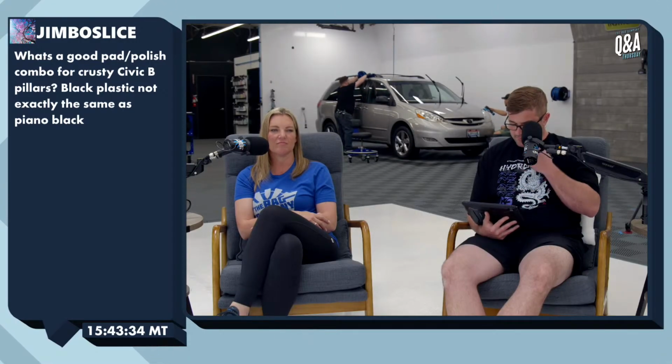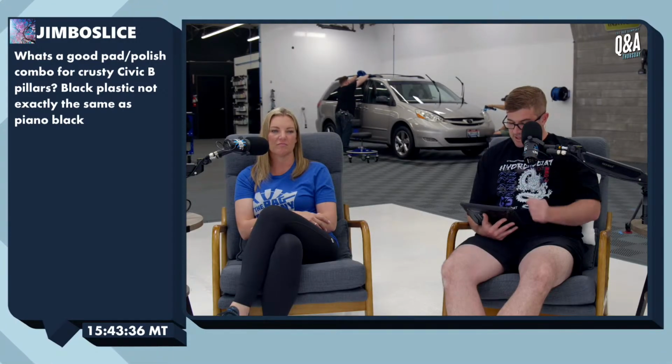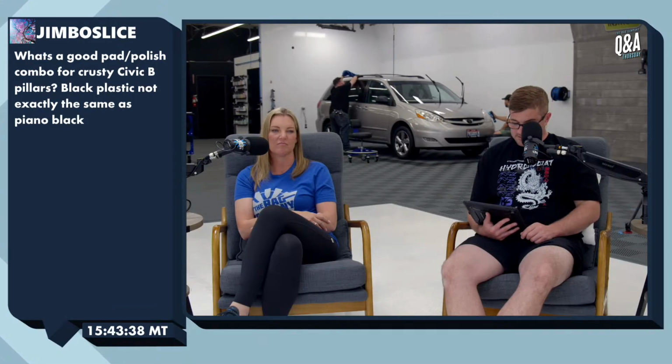What's a good polish for crusty Civic B pillars? Black plastic, not exactly the same as piano black plastic. Depends, dude. It depends on what plastic they are, or if they're the vinyl B pillars. Sometimes if it's the vinyl, it's just really not worth polishing. You can try to polish and bring it back a little bit, but you might be removing some of that top coat on the vinyl, which you want to be careful about.